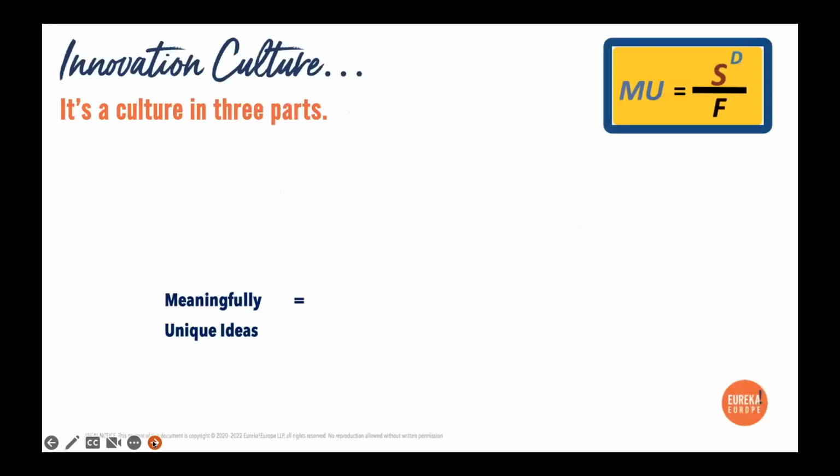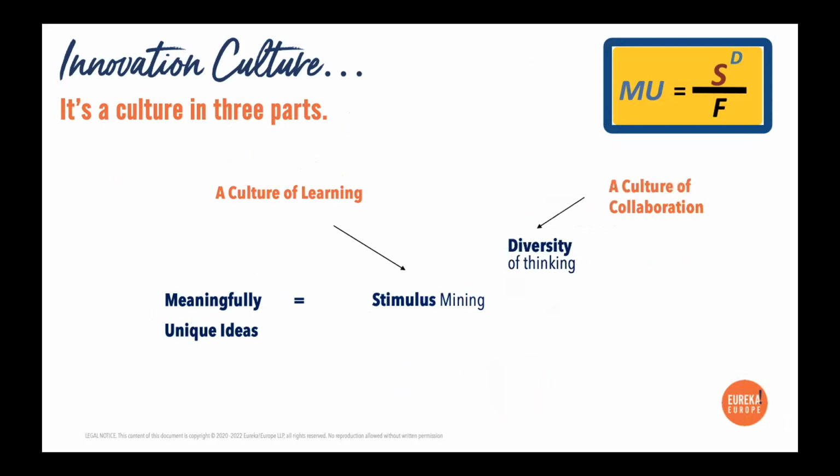So finally, I want to leave you with a thought for the day around culture. And that's, again, thinking about this relationship, this way of thinking about meaningfully unique, about thinking about innovation, speaks to culture as well. Because gathering stimulus requires a culture of learning. We're bringing in information to inform our innovation process. We don't know it all. We need stuff from outside.